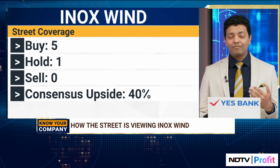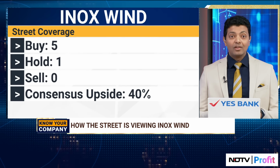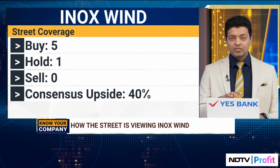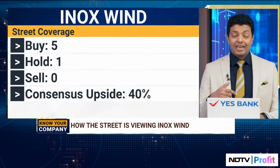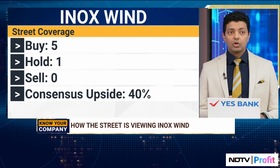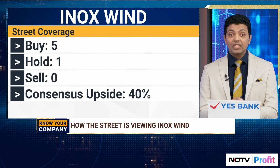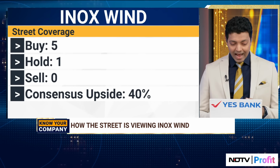So firstly, we have 5 out of 6 buys on this particular company, just 1 hold and no sells. And in fact, the consensus target at the moment, as far as this list of analysts is concerned, indicates an upside of around 40% from current market levels. So it does seem like at least analysts are looking favorably at Inox Wind at this point in time, especially given the market conditions right there. So it's going to be a thumbs up here as well.